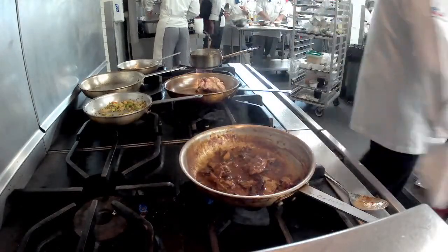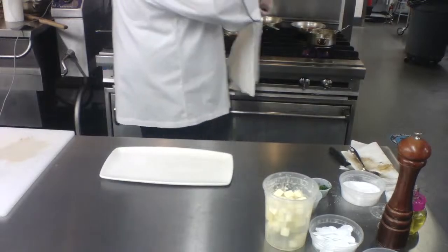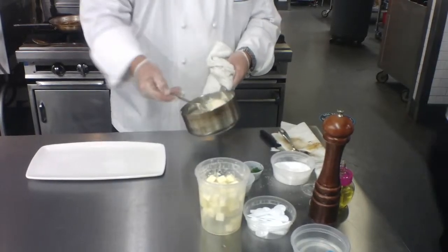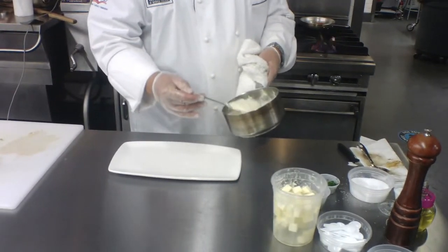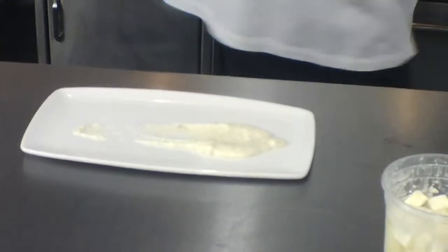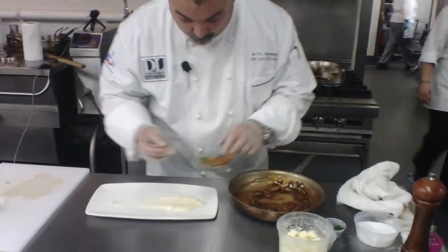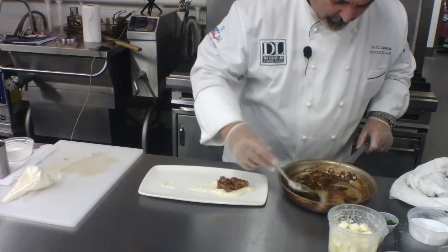Now you'll notice I went to a different plate here, okay? I went to a rectangle plate, okay? And watch what happens now with my puree. My puree now is liquid, loose, right? Look, okay, from the extra cream. I'm gonna go ahead and drop my puree down on my plate, and I'm gonna go ahead and pull it across the plate. In the void where my spoon was, I'm going to lay my puree. On top of my puree, I'm going to lay my sauce and my mushroom.